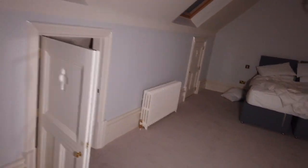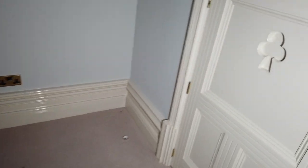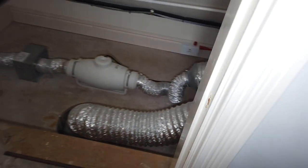Oh, I'm sweating right far. Oh, I'm glad I'm out there. It's quite massive in here. It's huge, isn't it? Yeah. It's only got two single beds. I think somebody's been having a bit of a kip in here though, to be honest. God knows what that is. Not got a clue.